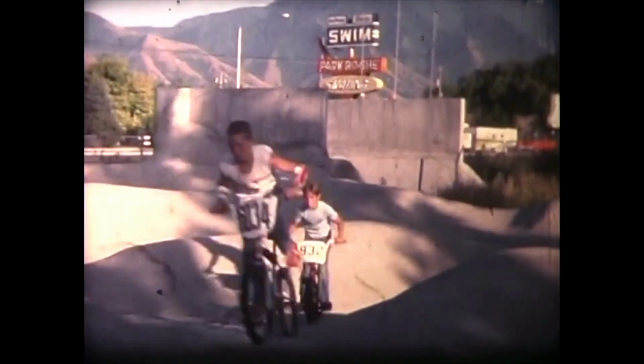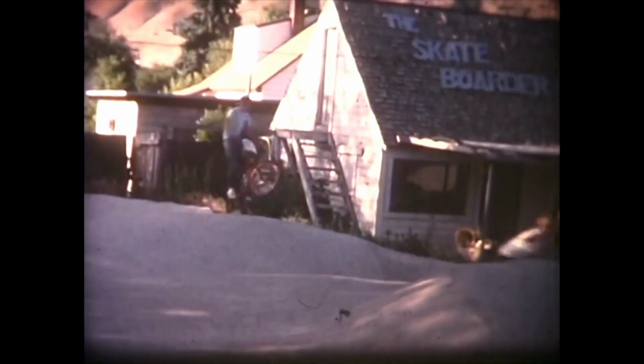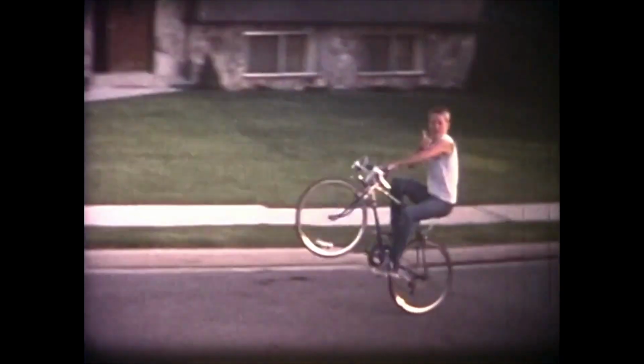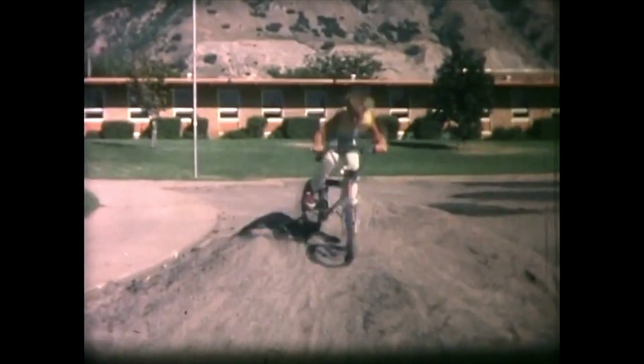This is a roller skating park, and they've made it into a place for skateboards and bike jumping. That's Park Roche in Springville. This is on 640 South, Justin doing these wheelies. Getting ready for the 4th of July parade. Here they're jumping on piles of dirt at the Provo school.